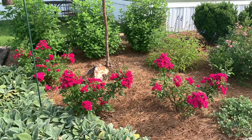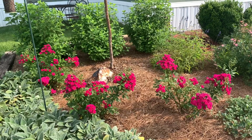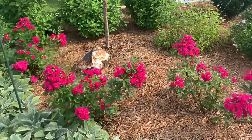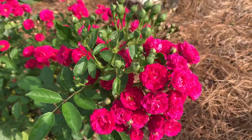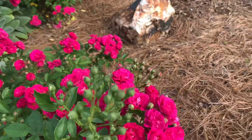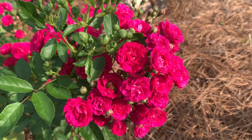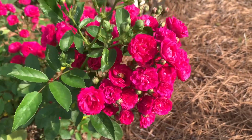But it is so, so beautiful. And the cool thing about this rose too is it looks beautiful like this in the summertime too. So it's gonna bloom spring, summer, and fall. It is just a gorgeous, gorgeous rose. And you can see the honeybees. Let's see, can you see them? Yeah. The honeybees love them because they have that little open center to them. So a lot of pollinators love this rose too.